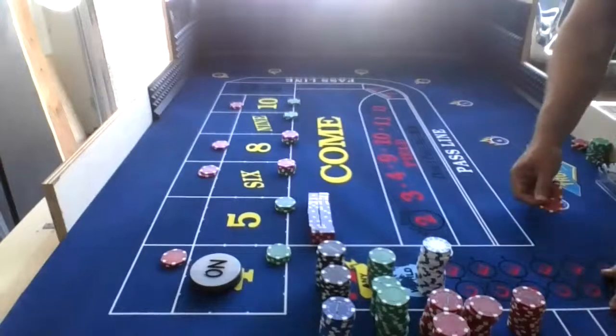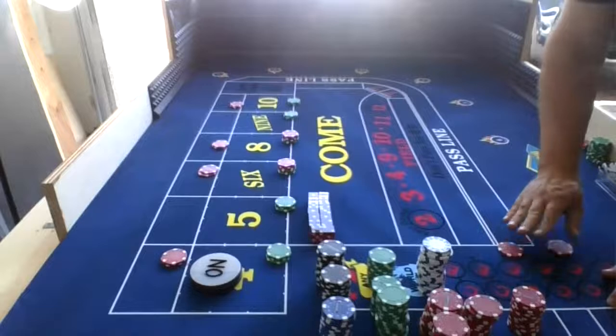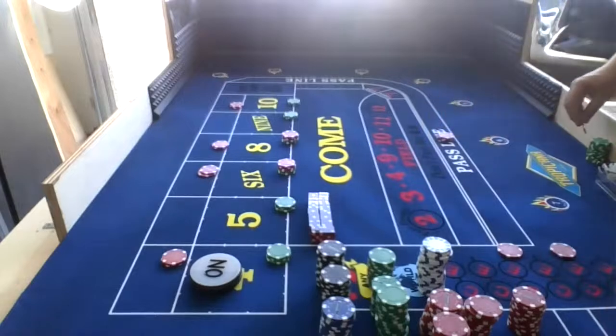And I'm going to go ahead and do a horn high 2 and a horn high 12. Horn high 2, horn high 12. And I was going to do $15 on the pass line this time. All right, here we go. Dice are out. We're going to do a 2-6-2-6 dice set. I am working on the come out roll, as I always do. And nice, easy toss.